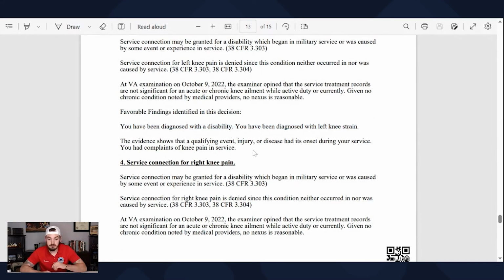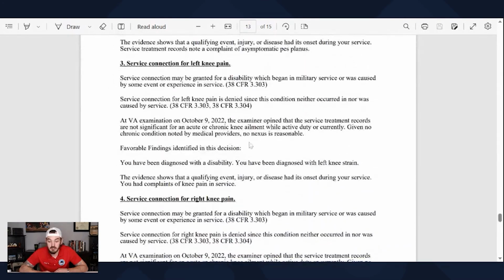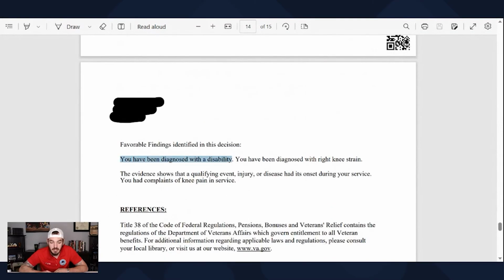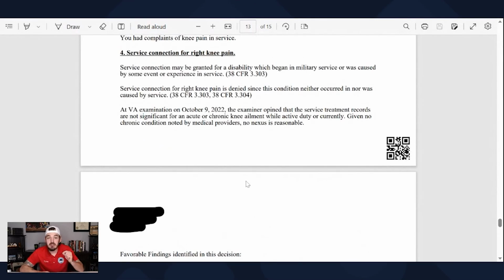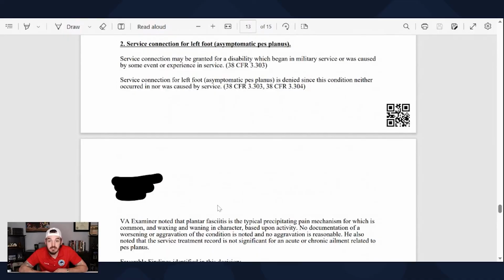And so this one, just like the left foot condition, it says that there is some type of evidence of knee pain in service, and the veteran does have a current diagnosis, and so they would also need a nexus for their knee conditions. But now there's left foot, there's a left knee condition. Let's see if the right knee is on the same thing. Favorable findings, so they've been diagnosed and they have evidence of knee complaints. And so now the veteran knows if they wanted to combat these three claims directly, that they would have to establish the link between the left foot condition, the left and right knee strain, to military service.